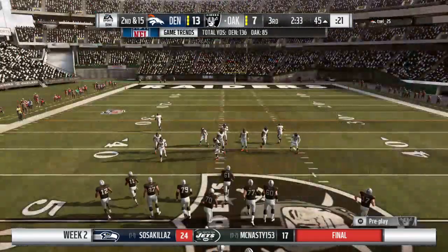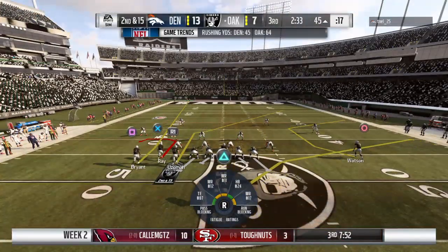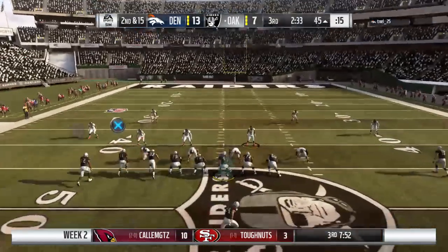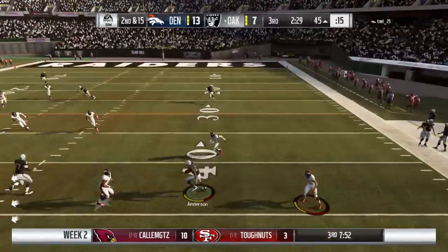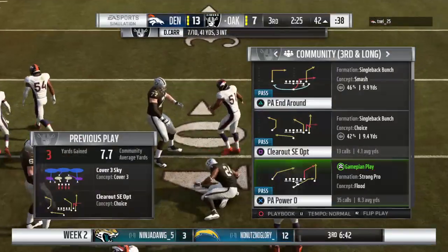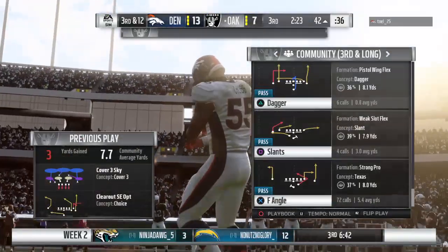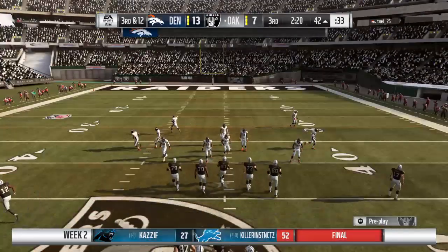So after the penalty, heading in the wrong direction, 2nd and 15. Now Carr, finding a safety valve here. That's complete. And this time he's able to take it down to the 42. Give him 3 on the play, and that's going to lead to a 3rd and 12.